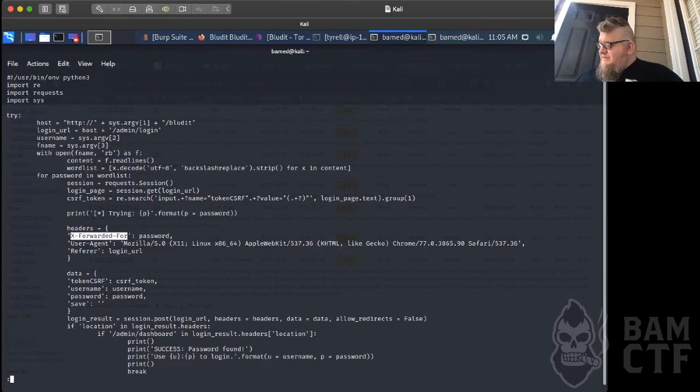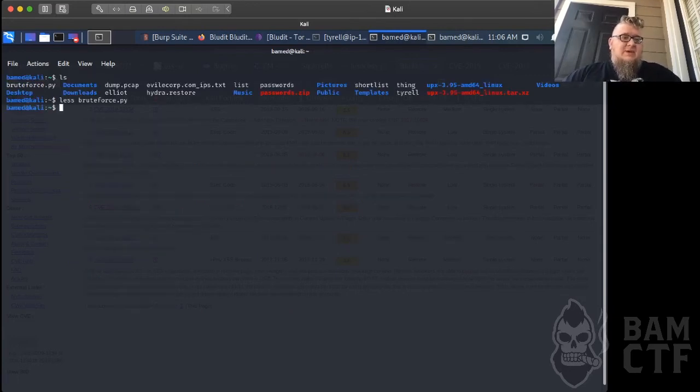Now in this script, they just made it simple. It's going to read a password list, try to log in with the user that you give it, and it's actually just taking the password and putting that in the X-Forwarded-For header, because there's really no checks to make sure it's an IP address, so it doesn't really matter. All we need is a unique value each time.